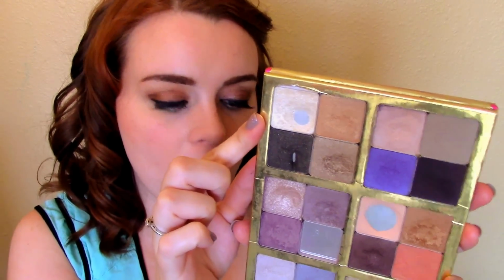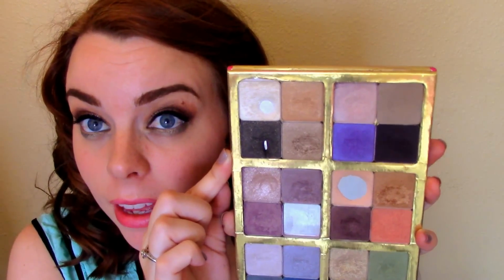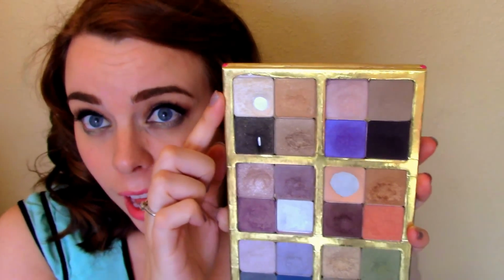But I hit a significant amount of pan in Snowfall in Paris, which is this white shimmer shade right there, and a good line of pan in this black shimmer shade called Volcanic Ash. I've been using this every day as an inner corner highlight, and then I go in with a very small brush and just put it just under my brow bone and then blend the Georgia Peach over the top of it so it doesn't look too intense.